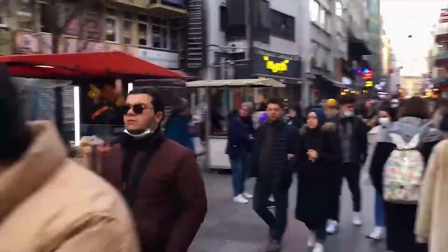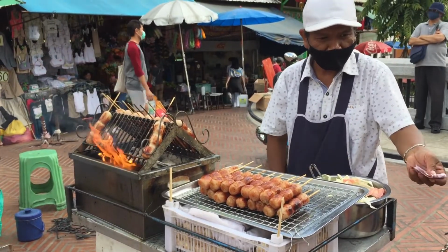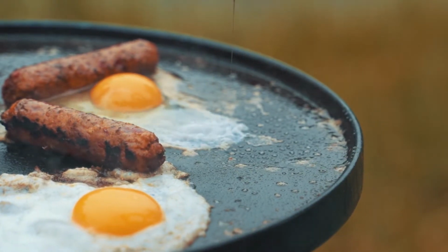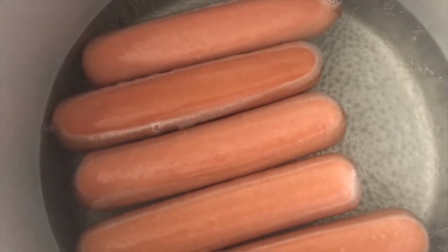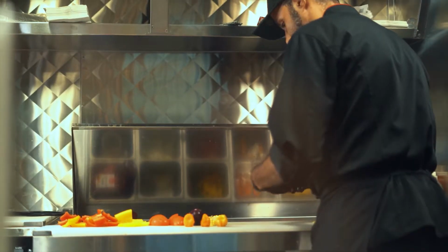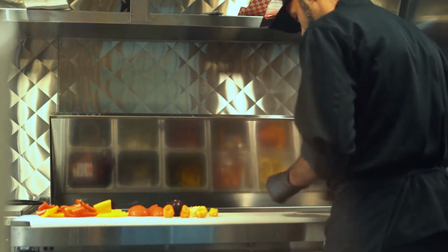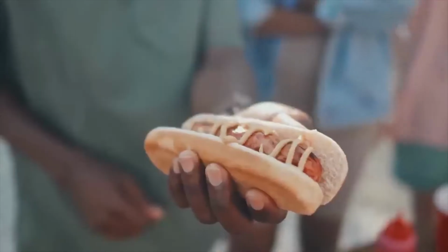Hot dogs are a typical dish across the globe. There are so many different types of hot dogs in so many various forms. Some can be cooked on a grill, others can be boiled, and some are served as a cold cut. There are also several types of hot dogs, including beef, turkey, chicken, and vegan. Americans consume around 9 billion hot dogs every year.